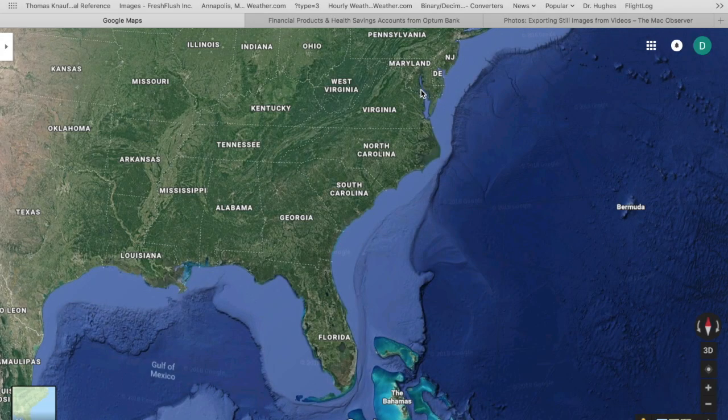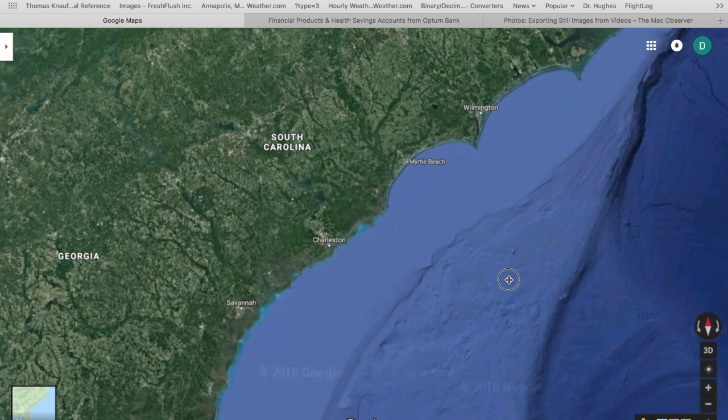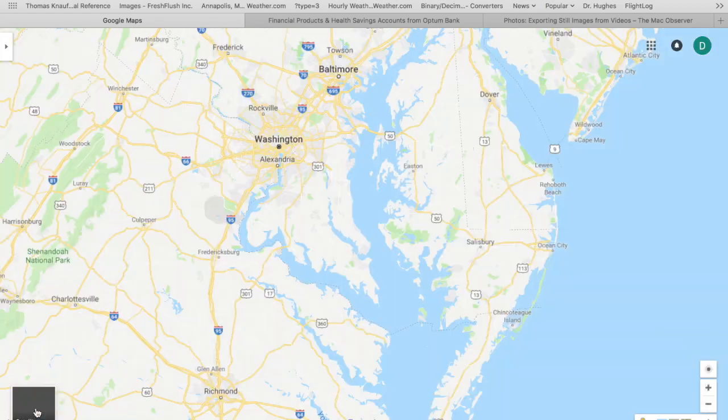Okay, so Mary is up here in the Chesapeake Bay in Maryland, and we want to get her down here to Stuart, Florida, near Palm Beach. How do we do that? Well, let's look. I'll switch to a regular map instead of the satellite view because it'll be easier to see.